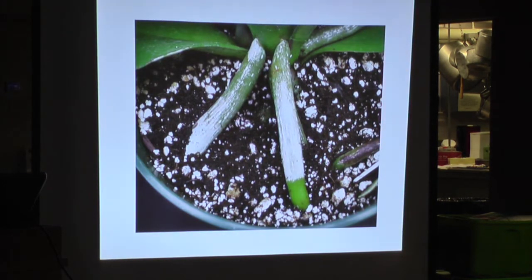And I get a lot of questions like, how do I know my Phalaenopsis is in good shape? Well, if you feel the leaves and they're nice and firm, you don't see wrinkles on them, and you look at the roots, they're nice and full, and they're silvery with either green or red tips, you have a good plant. It's happy.